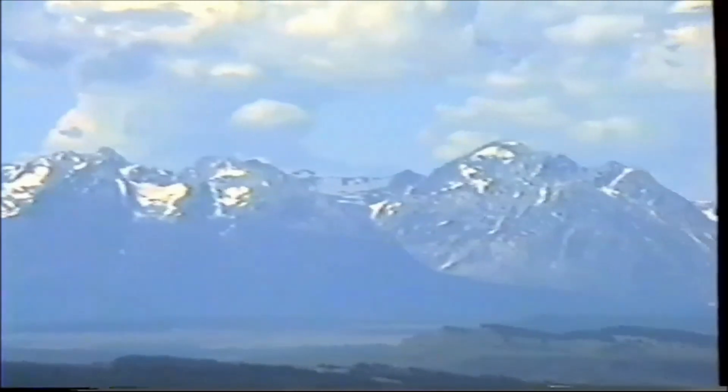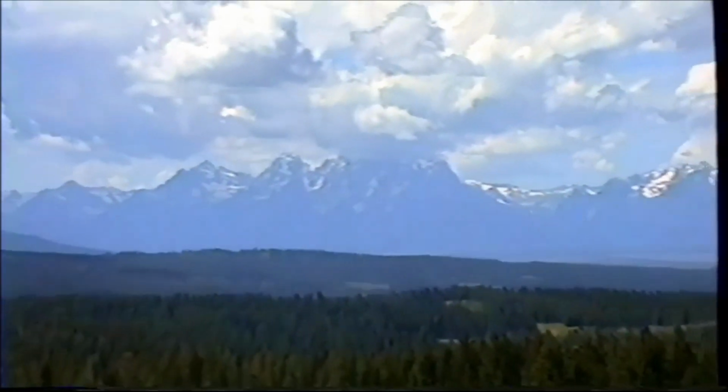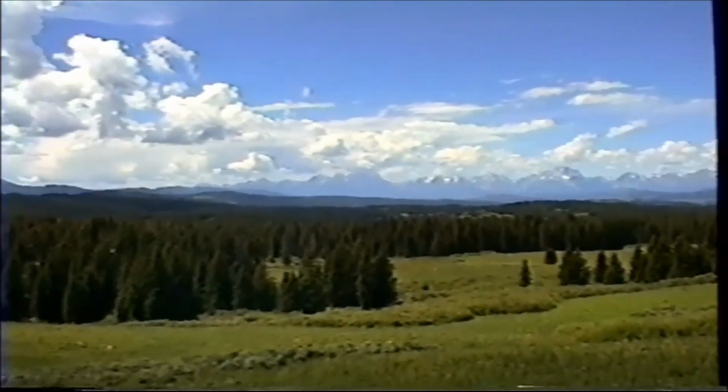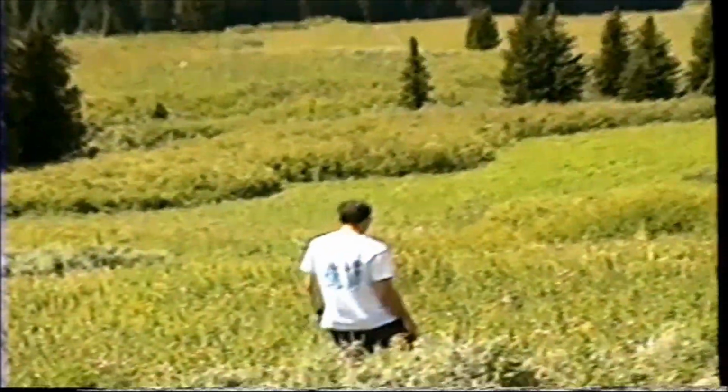I can't tell you how excited I was. Just kind of slack-jawed, just taking it all in. There was so much to take in. It was just breathtaking. Now, I have been back there since with my wife.